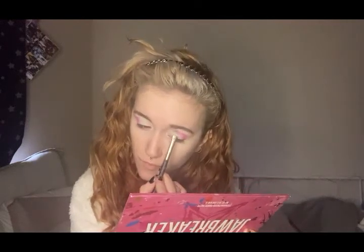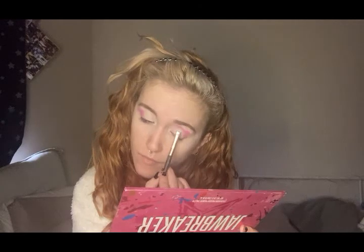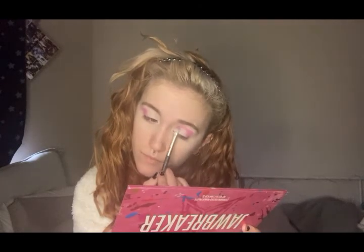Now I'm actually going to bring this colour into my crease area. This is where I find out that all of these things apply to me. I really hope not.